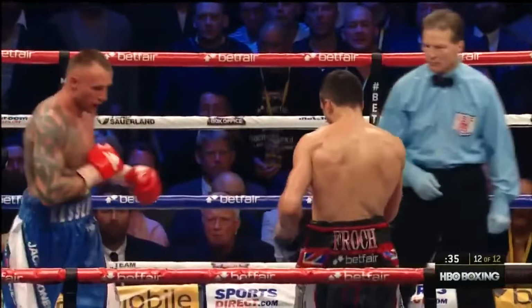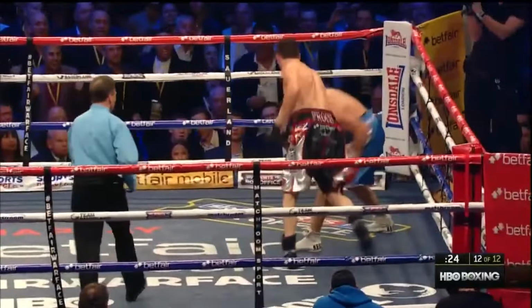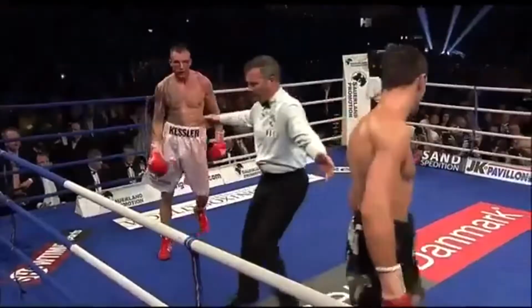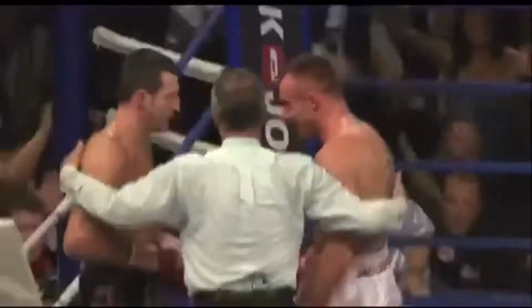There's no pretense of defense from Carl Froch here. He's willing to trade shots down the stretch. Wild right hand by Kessler. Froch pulls him into the corner. 20,000 on their feet in the O2 Arena. Froch looking for a closing knockout. Talk about laying it all on the line. What a fight here in Denmark. 5 seconds, right hand, left hook, Kessler, and that's it. Hell of a fight.